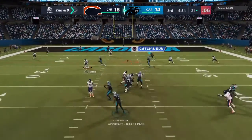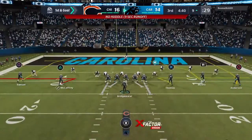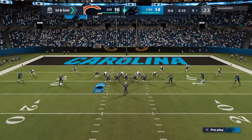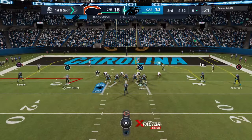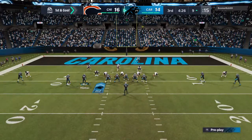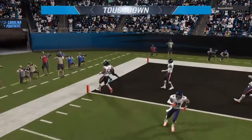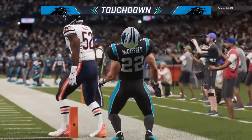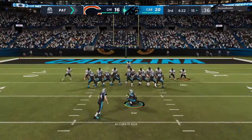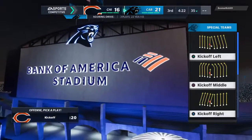On 2nd and 9, Bridgewater, and he's got it complete to Anderson, and he gets it inside the 10 to the 9. It's a nice pickup of 12 yards, and it gives him a 1st and goal at the 9-yard line. Here's Bridgewater. And he'll take this into the end zone. Touchdown, Carolina. Christian McCaffrey, his 2nd touchdown of the night. And the Panthers are going to jump back in front. It's now a 21-16 lead.